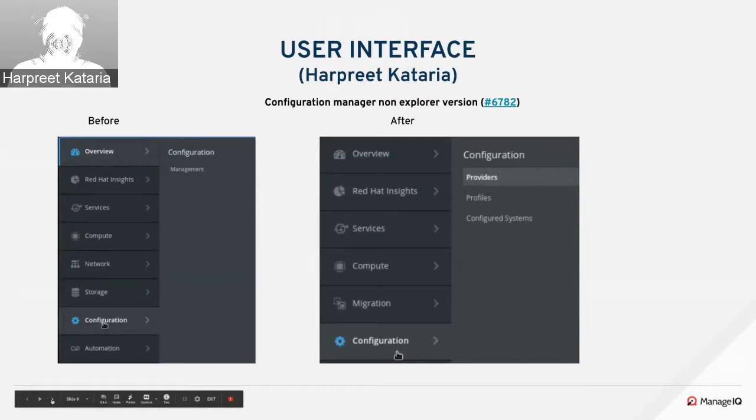There were some major changes made to the configuration management screen. Here in the screenshot, you can see the changes that were made to the navigation menu items. Previously, under the configuration main menu item, we had only one item, management, which had, on a single screen, configuration manager providers, profiles, and configured systems. But now with these changes, we have 3 menu items under configuration, each with their own screens. So next slide, please.